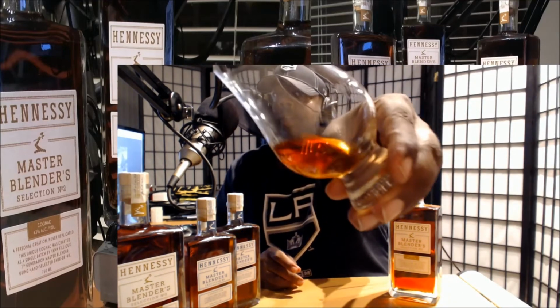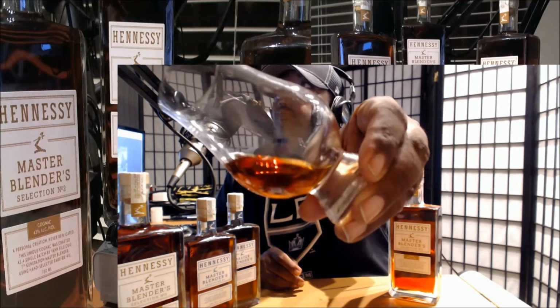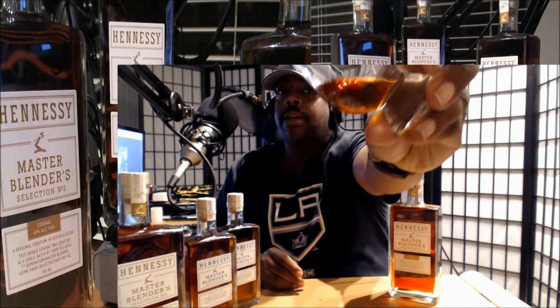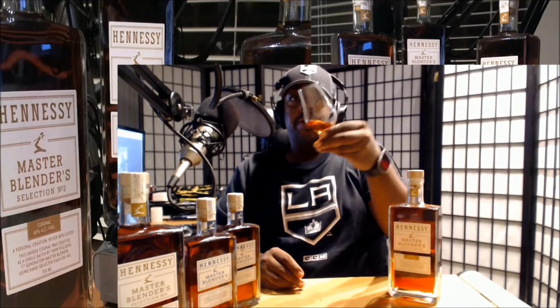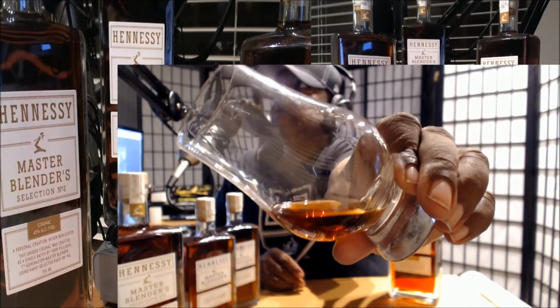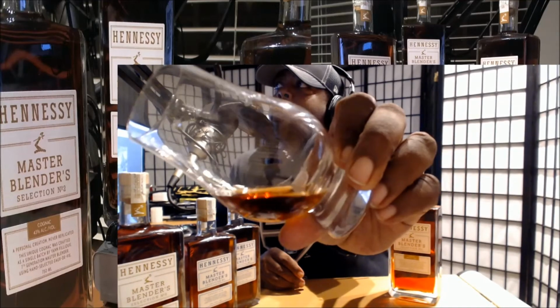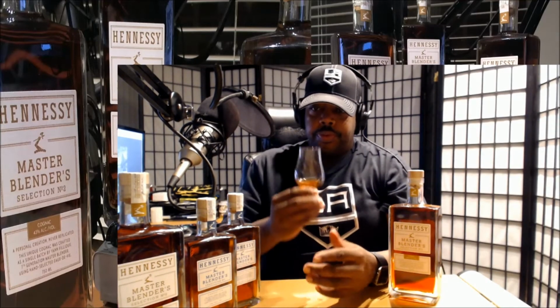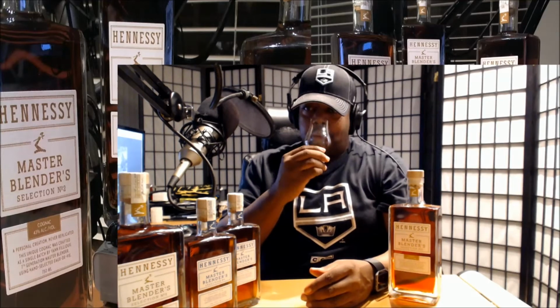Give you a look at the color on that. That one's a little bit darker than the first one, as I remember. Definitely got some legs standing up on there. See if you guys can get a little bit of that. There you go. See the legs there? Kind of glistening back and forth. So it's got a little bit of age to it. Give her a gentle stroll around.